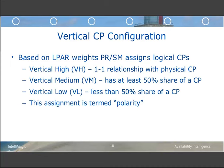Vertical high logical CPs have a one-to-one relationship with a physical CP. Vertical mediums have at least a 50% share of a physical CP, and vertical lows have a low share of a physical CP and are subject to being parked when not in use. This classification into vertical highs, mediums, and lows is also termed polarity.